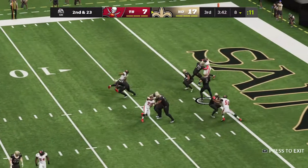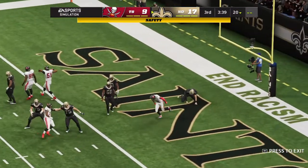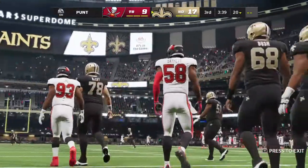He'll look to throw. And he's going to go down. He backed up into the end zone, and this is going to wind up a safety.